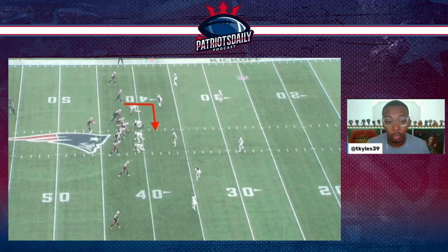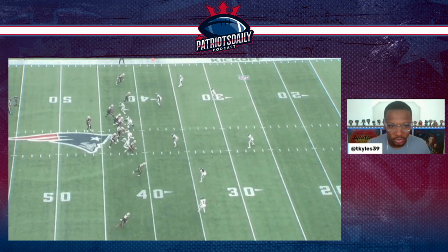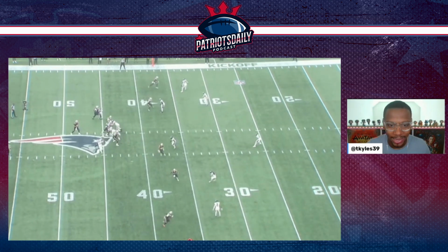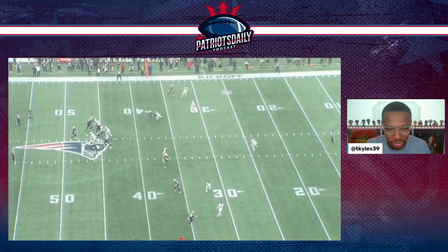As Demario Douglas runs basically a staggered in-breaking route, he's going to close space on the linebacker and run an inside breaking route with the linebacker trying to match. But again, with Demario Douglas's quickness, this is not an ideal situation. So Douglas is going to close that space, kind of stagger, as you can see, just to get into the linebacker's grill, kind of square him up and see where he reacts. The linebacker is going to have inside leverage, and Demario Douglas is going to break towards that. But because of his quickness, it's going to allow him to get separation, as you can see.